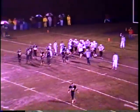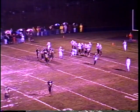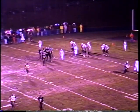I think that Coach Jones is going to have to go for this. Fourth and 7, Hazard. This is a big important play for Hazard. If they get it, they're sky high. If they don't get it, it kind of takes a little wind out of the sails.